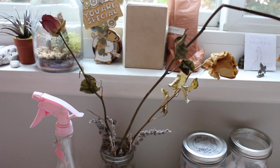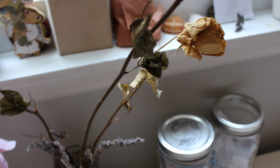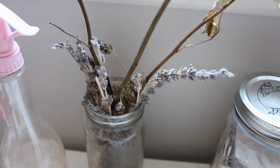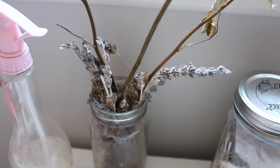Right here I have my jar of dead flowers. My mom gave me these beautiful roses and then when they died I wanted to keep them, so I just kept them. Just like how I keep those other dead flowers because I think they're pretty. I also have some dried lavender in this jar. If you watched my previous room tour, this is the same lavender.